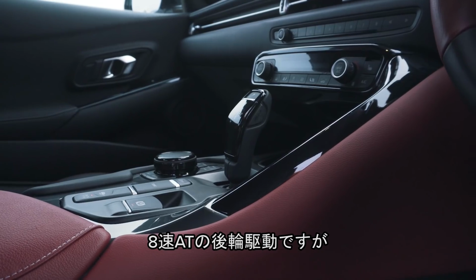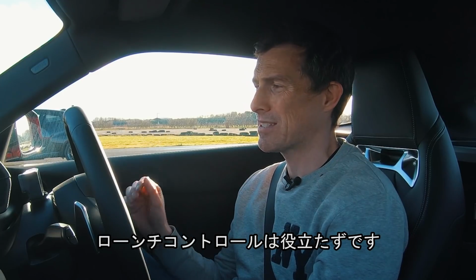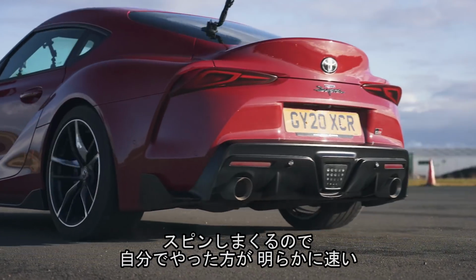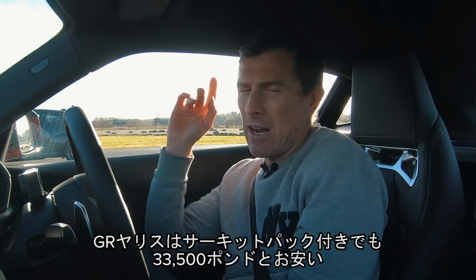It's got an 8-speed automatic gearbox, rear-wheel drive, launch control, though launch control is pretty poor in this. It's very hard to launch it properly. It spins up its wheels and struggles, so we'll see how we get on with that. But nice car. That Yaris is a lot cheaper.